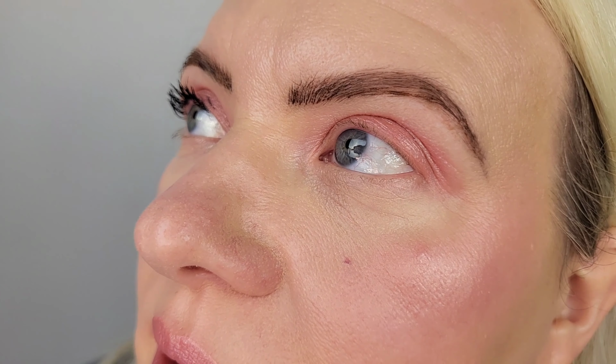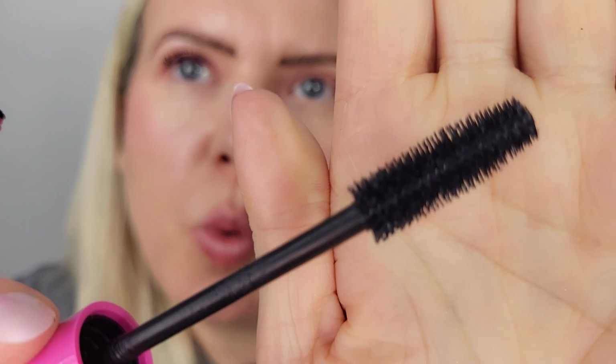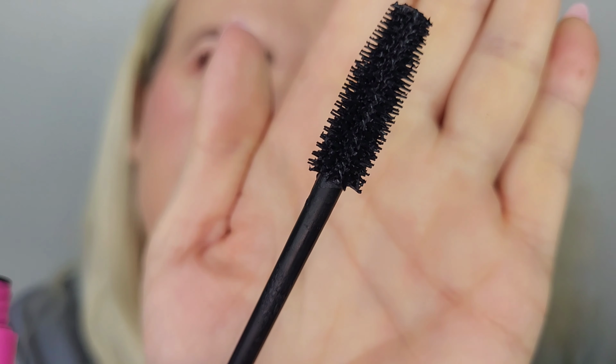Look at the difference. This is easily one of the best mascaras I have ever used. Definitely the best mascara I've used for a long time. The thickness, the length, it separates really nicely as well. So impressed with it. And because the wand, as I showed you before, has so many little spikes on it, it really combs through and grips the lashes as well. Honestly, it is amazing, this mascara. I love it. Okay, so here is the finished look.